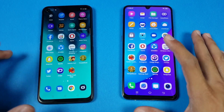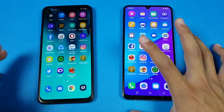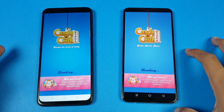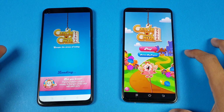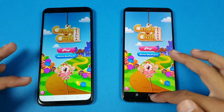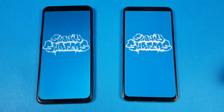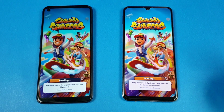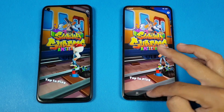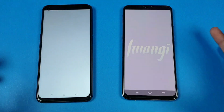So now let's check out some game applications, and first on the list is Candy Crush Saga. The Vivo S1 is faster there. Now let's check out Subway Surfers, and that is faster on the Vivo S1. So the last game application we have is Temple Run 2.